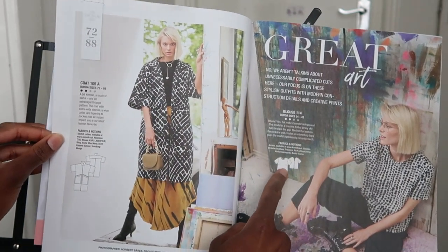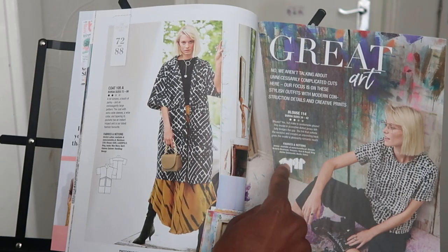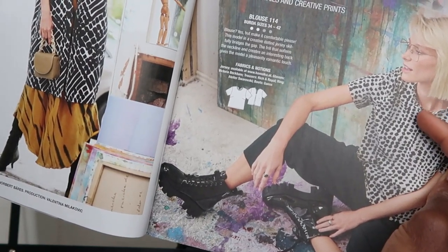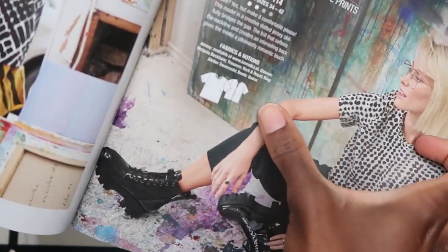And we also have a blouse here. A blouse, yes, but make it comfortable, please. And it's a jersey blouse. It has some frills at the neckline, if you can tell, if it's clear. And it has a V shape in the back, if you can tell from the line drawing.